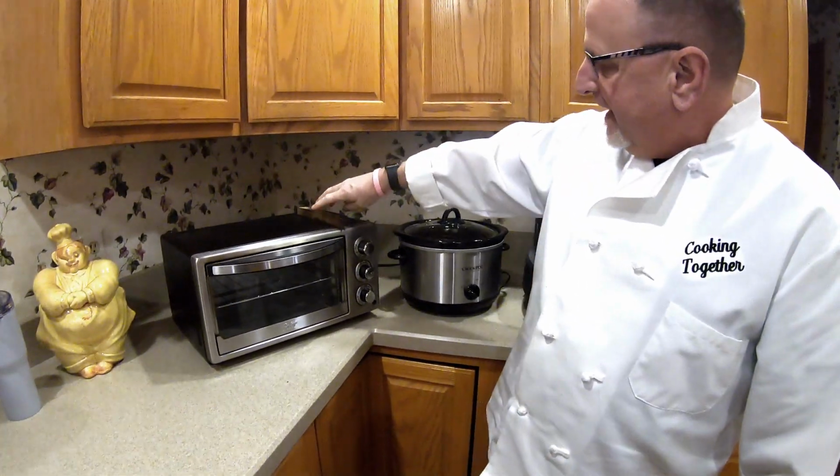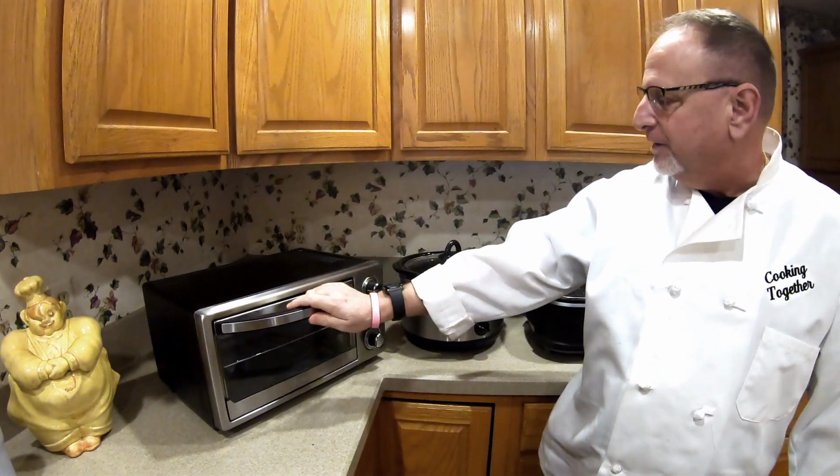It's a new year. I'm just going to go over a few things that, if you don't already have in your kitchen, you might consider putting into your kitchen, especially during the winter months, because these are good items to use. So the first thing we're going to start with is the good old handy dandy convection toaster oven.